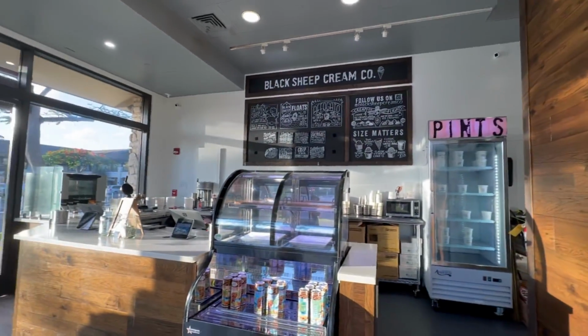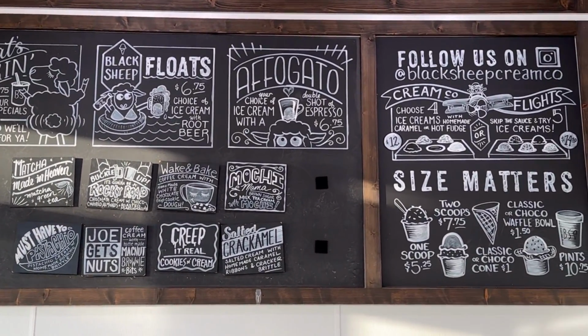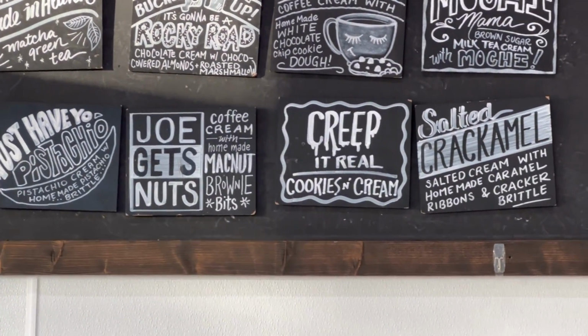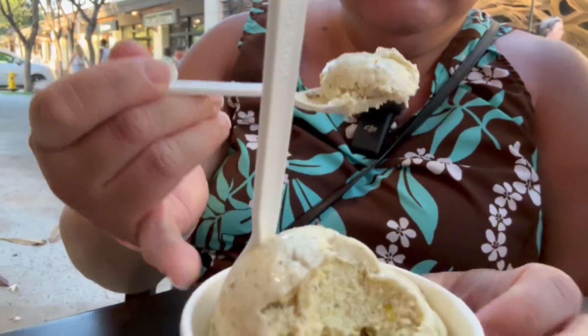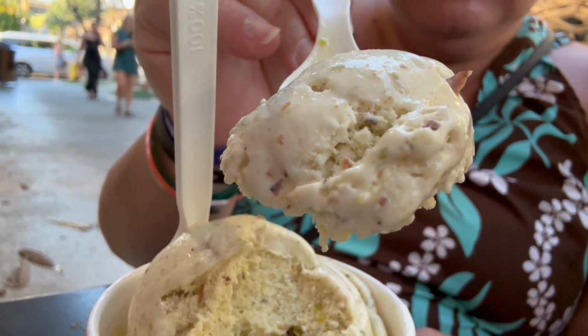Here are the flavors of ice cream they have. It was recommended that the ones on the bottom row are their most popular, so we're going for the pistachio. We got our pistachio ice cream. Look at this, it has so many pistachios in there. Let's turn it on so you can see it. Wow, see that? This is your favorite flavor, babe, so you do it first.